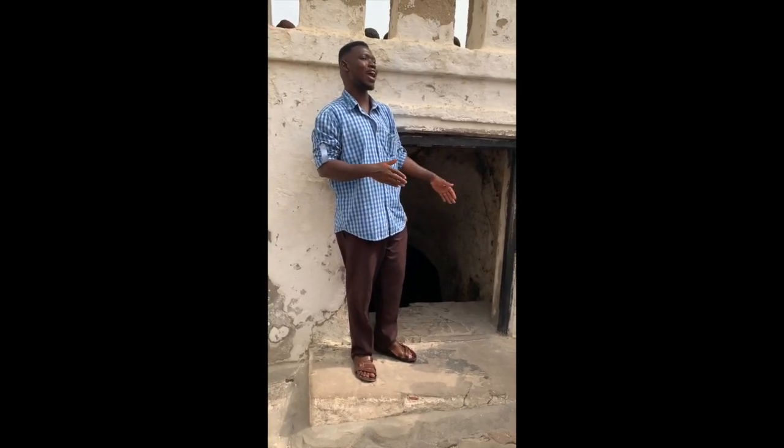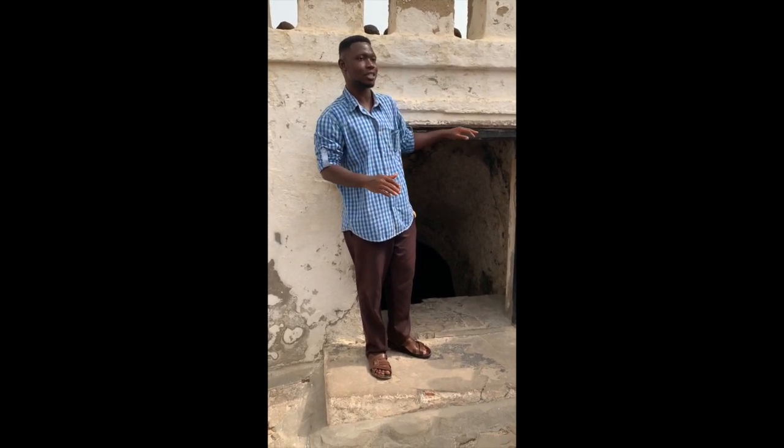So from here we'll see the end of the tunnel, but please remember, nobody entered the tunnel from this side. Nobody came out from the tunnel from this side. It was only an observatory. So please, you can have a look at it, but just be careful. We don't have stairs in here. Be careful you don't fall. Please, all the kids should go back, please.